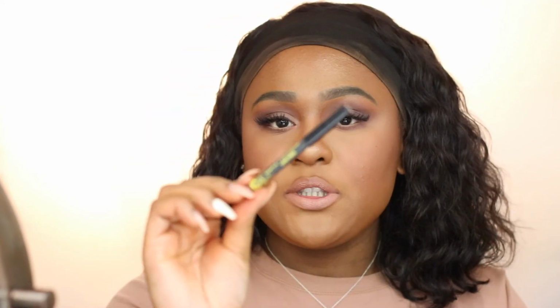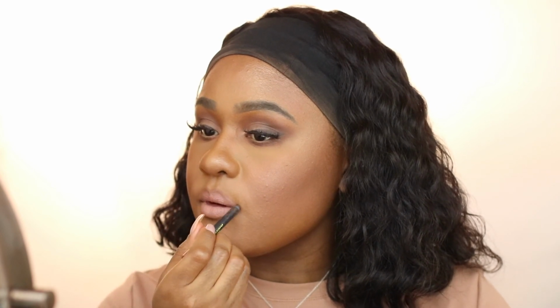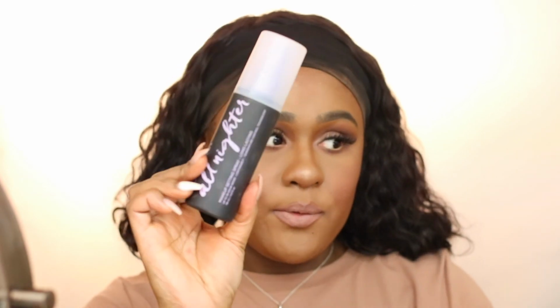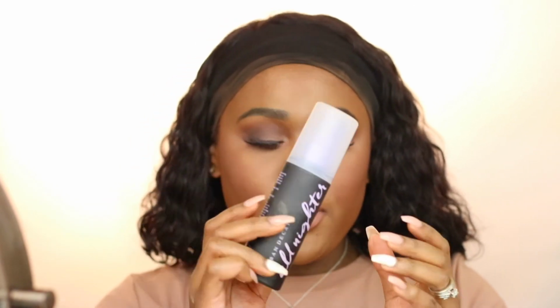Using MAC Nude Du Jour color, which is kind of like a pinky matte. And I'm just using the BFF 4 just to go over it and lightly go over it. Using, as always, Urban Decay All Nighter Setting Spray.